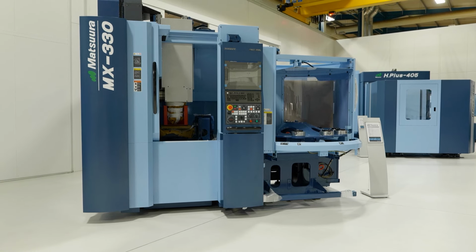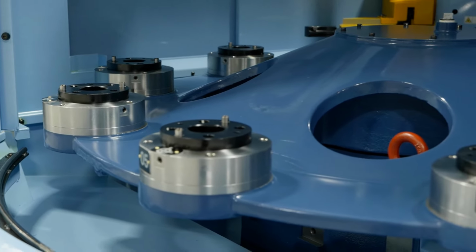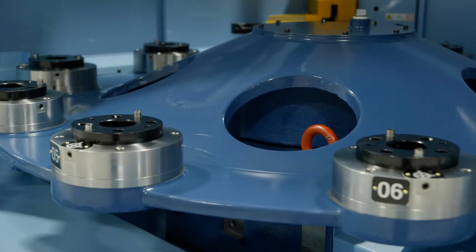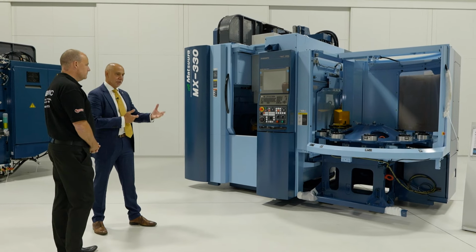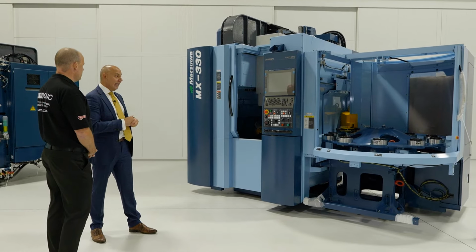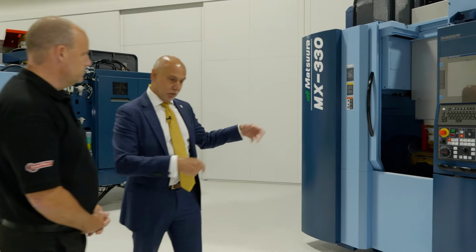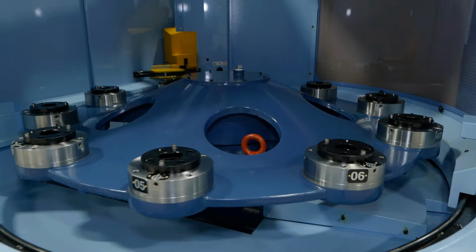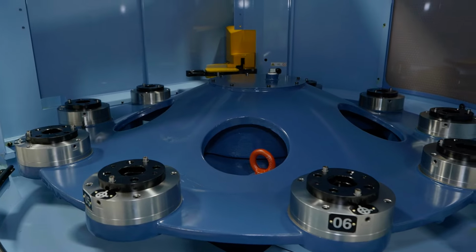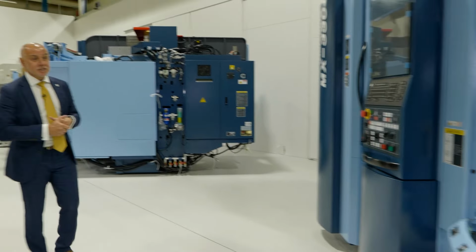The MX330, we always talk about how this machine has been one of our best sellers. We always have these machines either in stock or very soon coming into stock. We're selling this on a regular basis. So again, MX330, 10 pallets, full 5-axis, 90 tools. I think we've done many a video. But again, this is the smallest, the 180 is the largest in 5-axis. And again, stock. MX420s, stock.